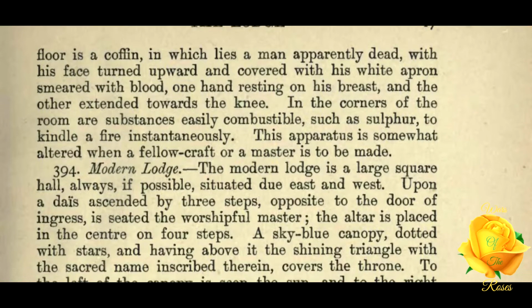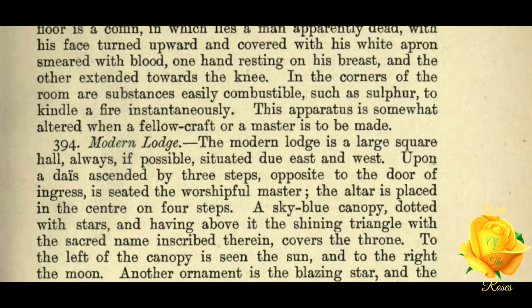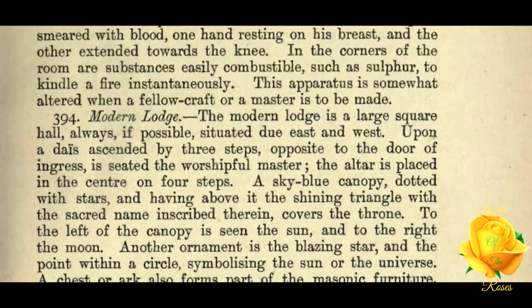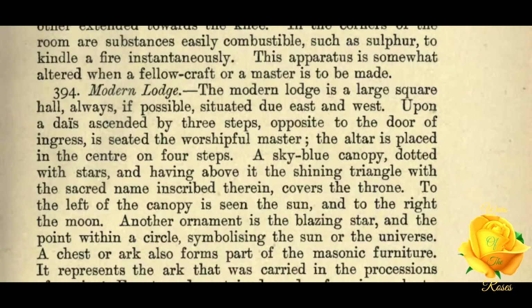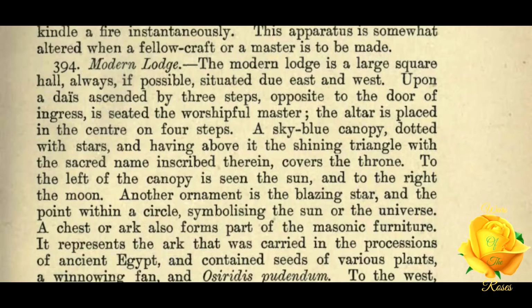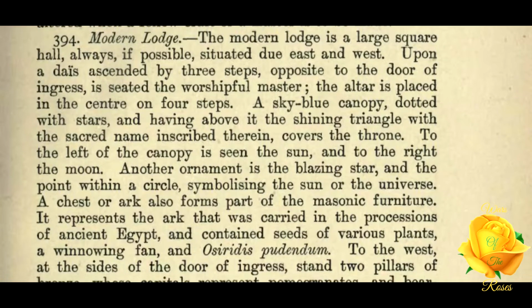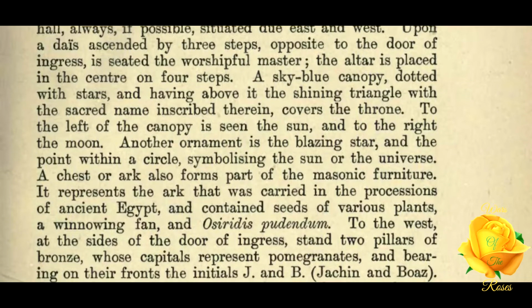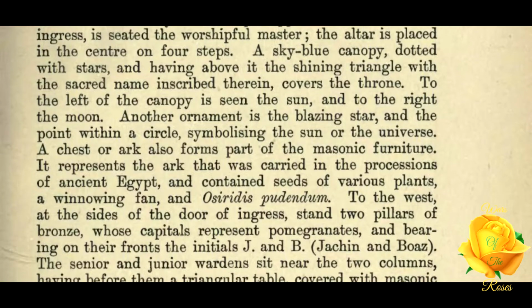394. Modern Lodge. The modern lodge is a large square hall, always, if possible, situated due east and west. Upon a dais ascended by 3 steps, opposite to the door of ingress, is seated the worshipful master. The altar is placed in the center on 4 steps. A sky-blue canopy dotted with stars and having above it the shining triangle with the sacred name inscribed therein covers the throne. To the left of the canopy is seen the sun, and to the right the moon. Another ornament is the blazing star, and the point within a circle symbolizing the sun or the universe.